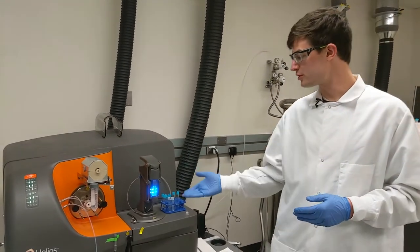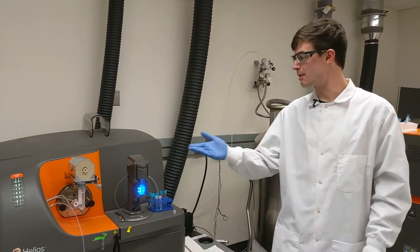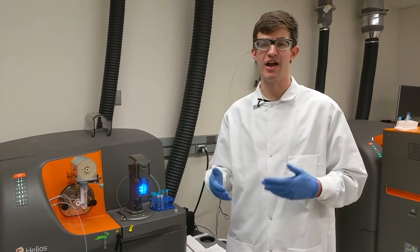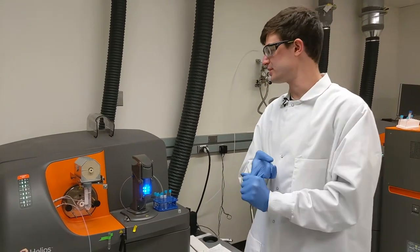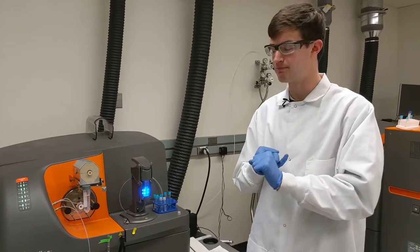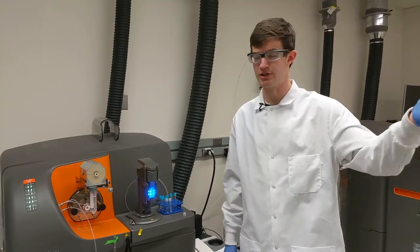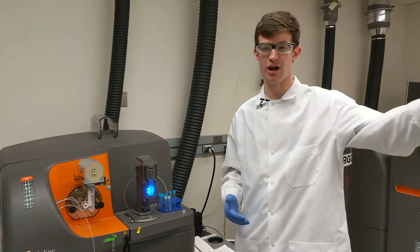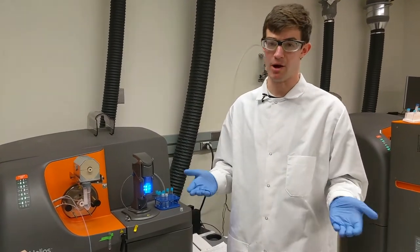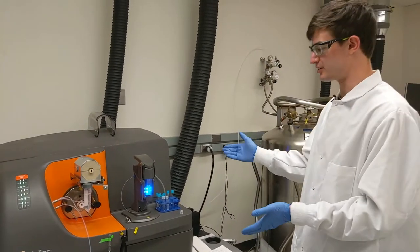So if there was a protein we wanted to detect on a cell, we would have an antibody for that protein. It'll bind to the cell, and then we'll have heavy metals attached to that antibody. By looking at the heavy metals, it tells us what proteins are on each cell and how many there are. The main advantage to mass cytometry when compared to flow cytometry is that we can look at like 50 different proteins at once, whereas with flow cytometry, it's really hard to look at more than about six. So we can get a ton of information about cells using mass cytometry.